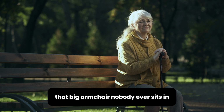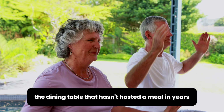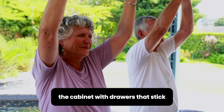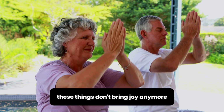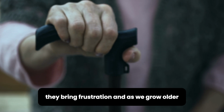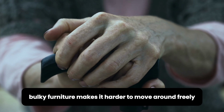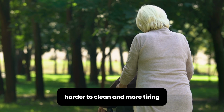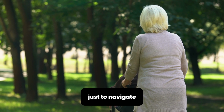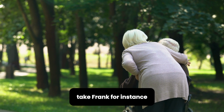That big armchair nobody ever sits in. The dining table that hasn't hosted a meal in years. The cabinet with drawers that stick no matter how many times you try to fix them. These things don't bring joy anymore. They bring frustration. And as we grow older, having too much bulky furniture makes it harder to move around freely. It becomes easier to trip, harder to clean, and more tiring just to navigate the space that should feel like your sanctuary. Take Frank, for instance.